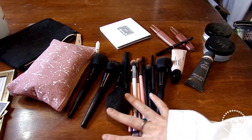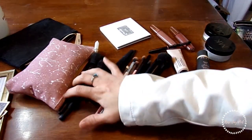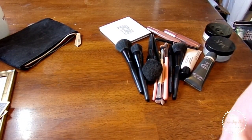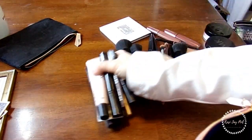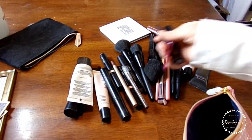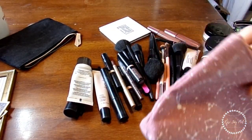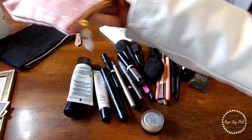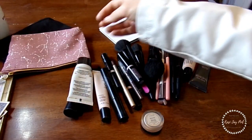And yeah, that's all the brushes, I believe. So that's the brushes. Then in here, I do have one or two other brushes that are not over here, and one is Luxie and one is Farrah. So one is like a crease brush, and one is like an all-over lid brush, and they're really great brushes too. So that's my other bag.